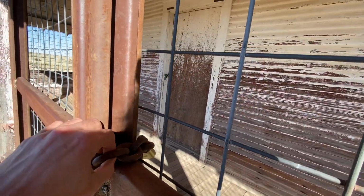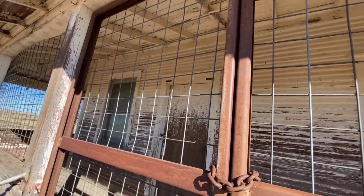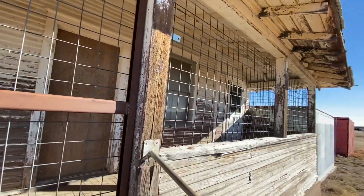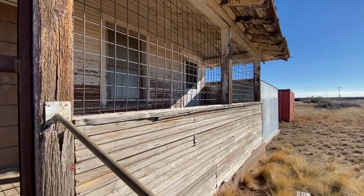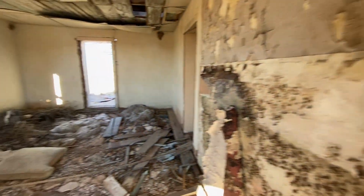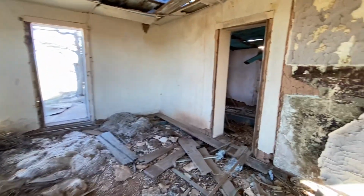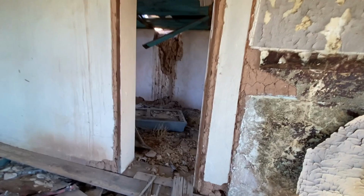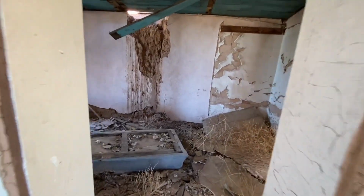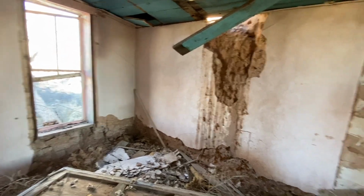So it always weirds me out to see an abandoned property. I guess I understand that it's being preserved in a sense, because it's still starting to wither away and fall apart. I'll do some research before I edit my video tonight, and I'll talk to you guys, because it seems like this town, like all the houses are in this condition or worse. So it seems like this town was essentially abandoned a long time ago.